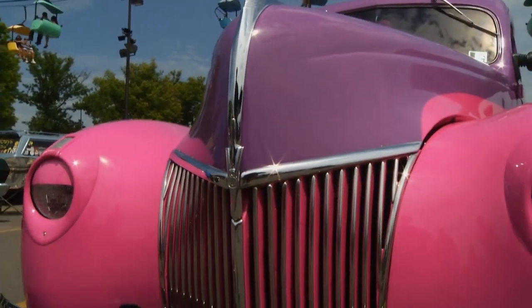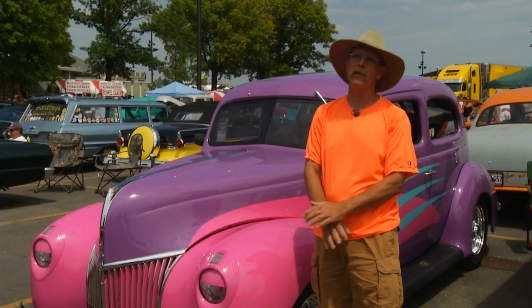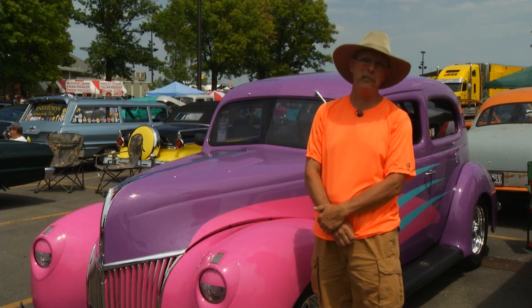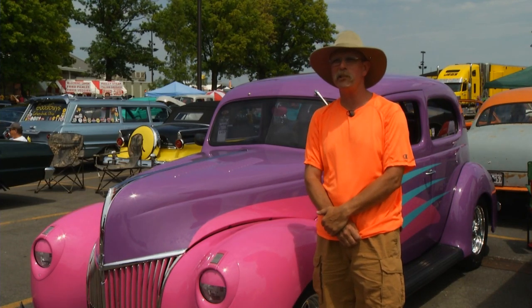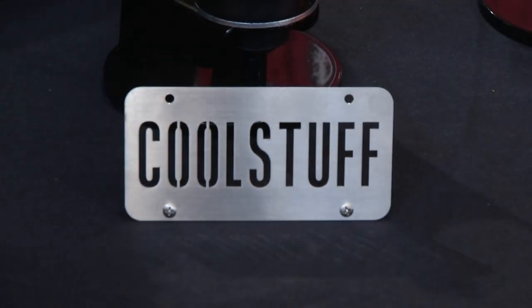Every little girl on the face of the earth says to me, Mommy, I love that pink car. Or I've got a few other friends who call it the Easter egg car, or, you know, I get jagged pretty heavily from the hot rodders because of the pink. We had to see some of this cool stuff.